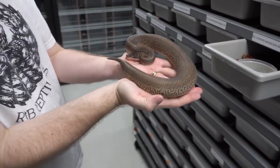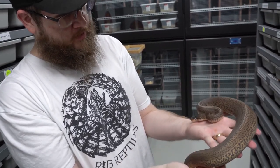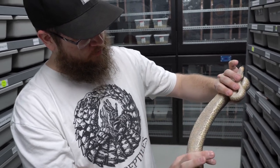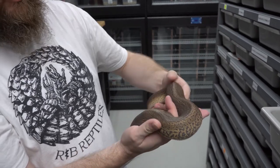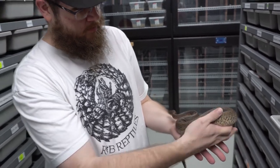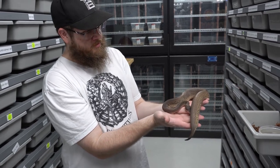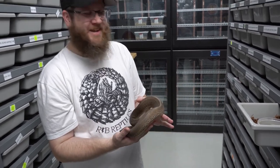All right, guys. I know you've seen this animal before. Unfortunately, it's in a shed, but this is beautiful. Leopard monsoon. Look, the pattern goes onto the belly, just speckled everywhere. Growing like a weed too. Look at this thing. It's huge. It's our MO for it to be in shed.